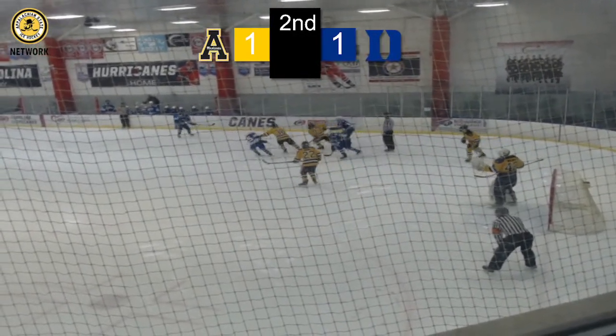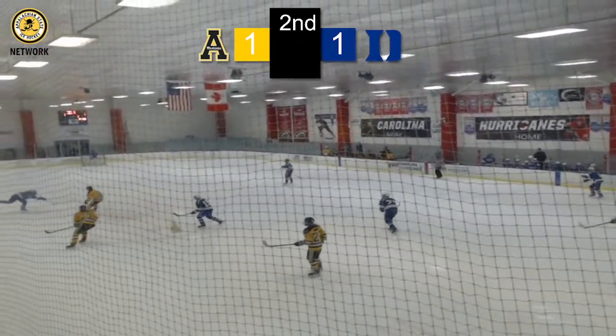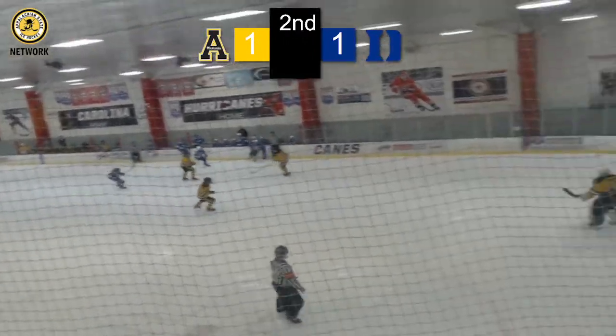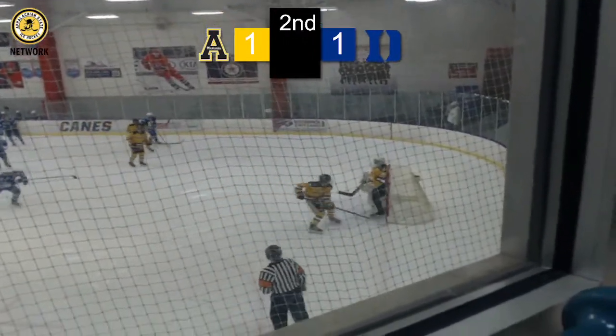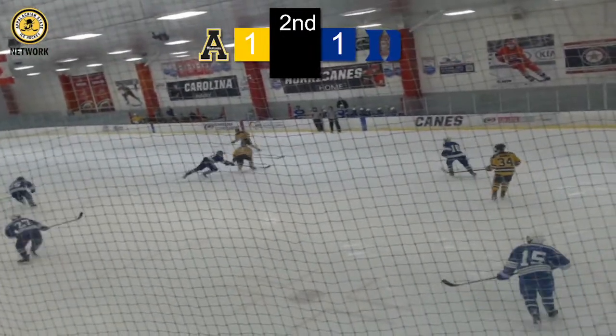Richter on the face-off. He'll win it forward. It's off of Brady's shin pad. 26 for Duke. Will send it across for 23, the D partner. That'll get in. Penalty killed off. Still 20 seconds left in the period.